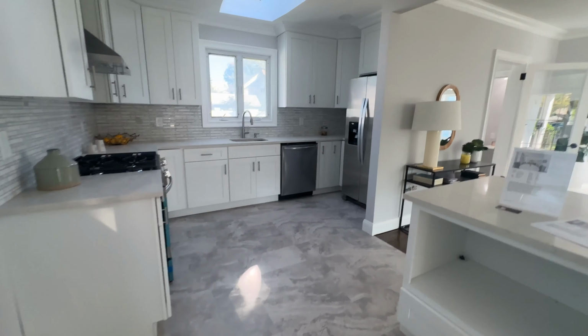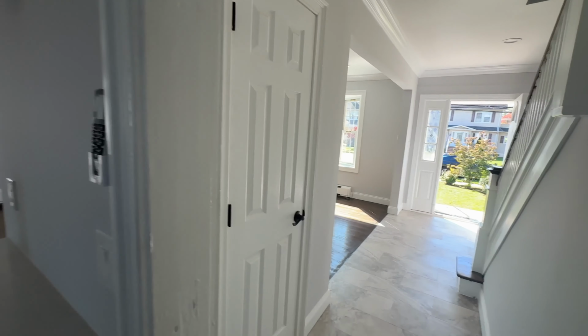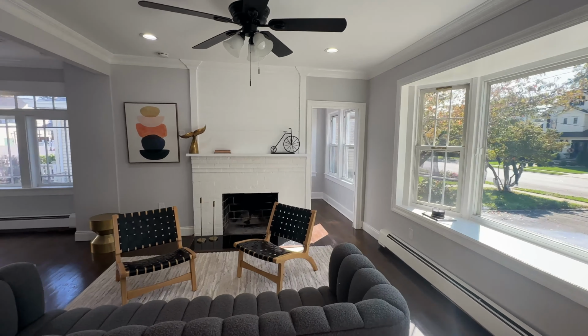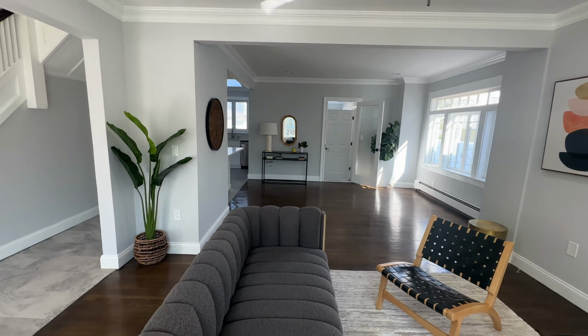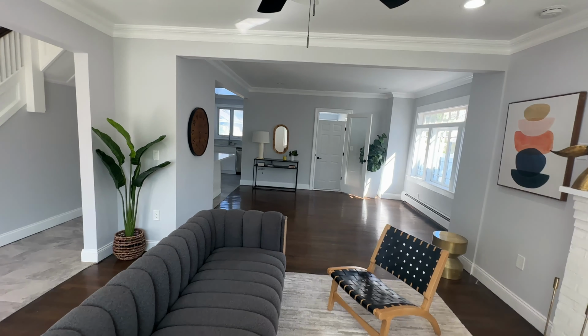So now you can see for roughly $600,000, you'll get a property that's been fully renovated with a finished basement, with a huge backyard, located in an area with a blue ribbon school district, a lot of privacy. So it's really a fantastic property. It's located in one of the more desirable areas of Elizabeth.